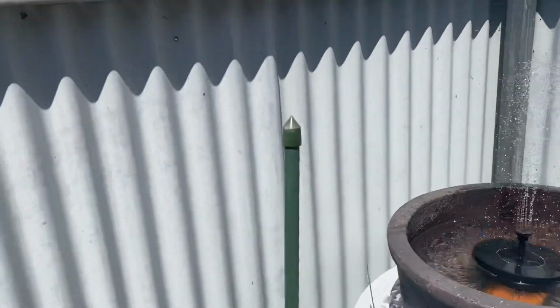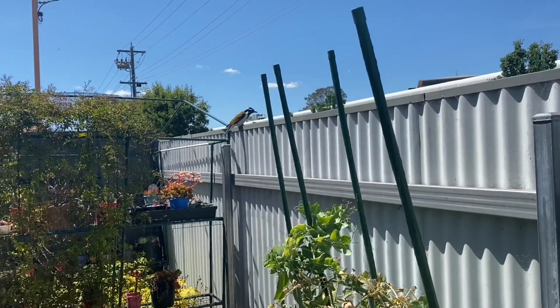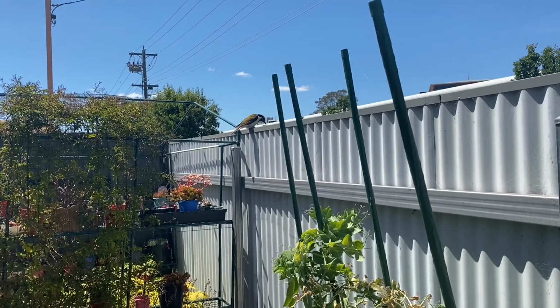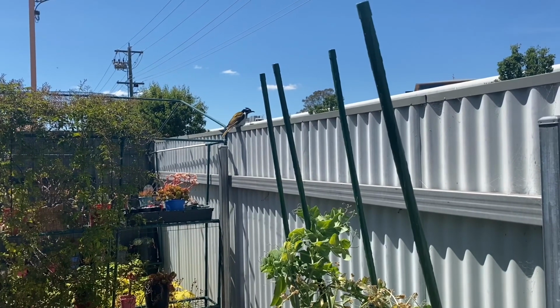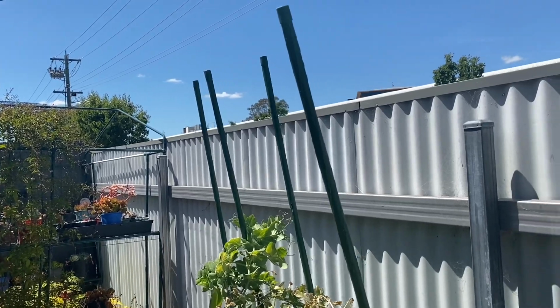Oh, we've got our friend here, the bird. He does very good. He's cleaning out the spiders on either side of the fence, and he's not shy today, and I saw him do this yesterday and I feel very blessed. Lovely bird.